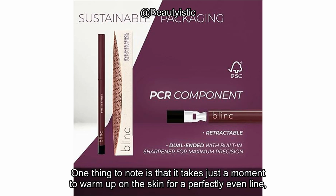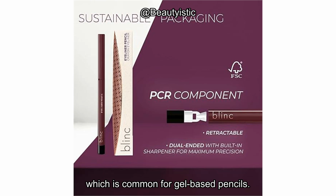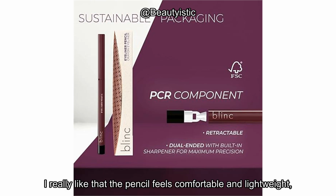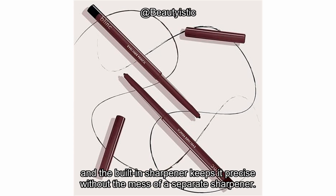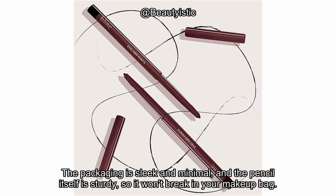One thing to note is that it takes just a moment to warm up on the skin for a perfectly even line, which is common for gel-based pencils. I really like that the pencil feels comfortable and lightweight, and the built-in sharpener keeps it precise without the mess of a separate sharpener.